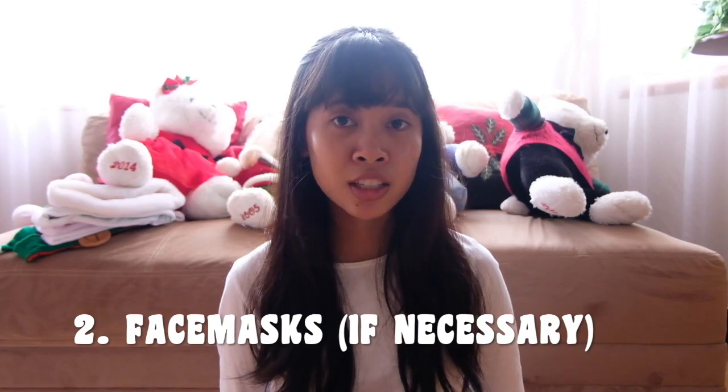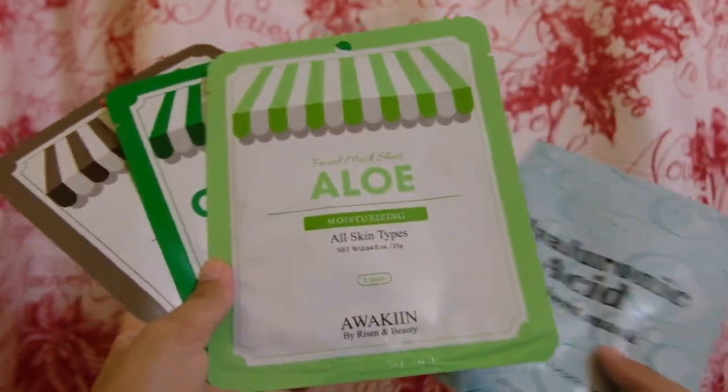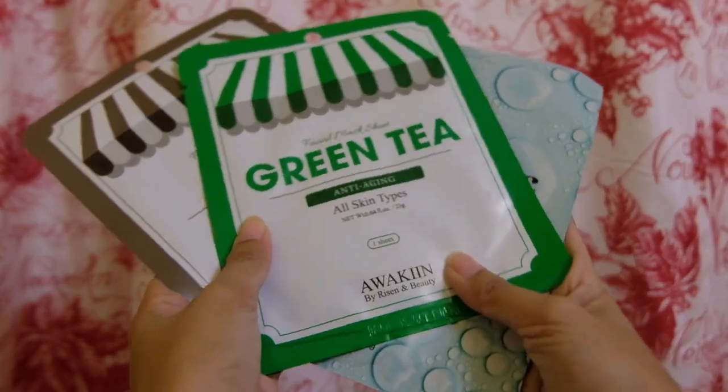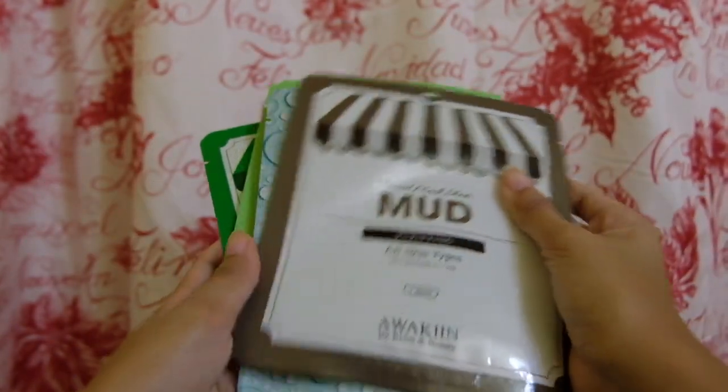The second point of the skincare is do some face masks if you feel that it's necessary. For example, look at your skin and decide, okay, do I need hydrating today? Do I need moisturizing? Do I need brightening? Do I need something to calm my face because I have so many breakouts?